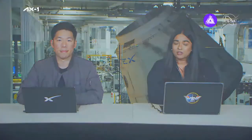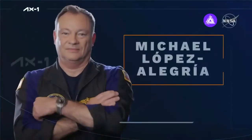Thanks, Gary. As the crew continues to prepare for undocking, let's get to know the crew a little bit better. So first up, serving as commander for this mission, is Michael López-Alegría, a veteran of three space shuttle flights, one Soyuz flight, and numerous spacewalks. MLA is no stranger to spaceflight. This is not his first trip to the International Space Station. In fact, his last one was Expedition 14, where he also served as mission commander. Let's take a closer look at the commander of AX-1, Michael López-Alegría.